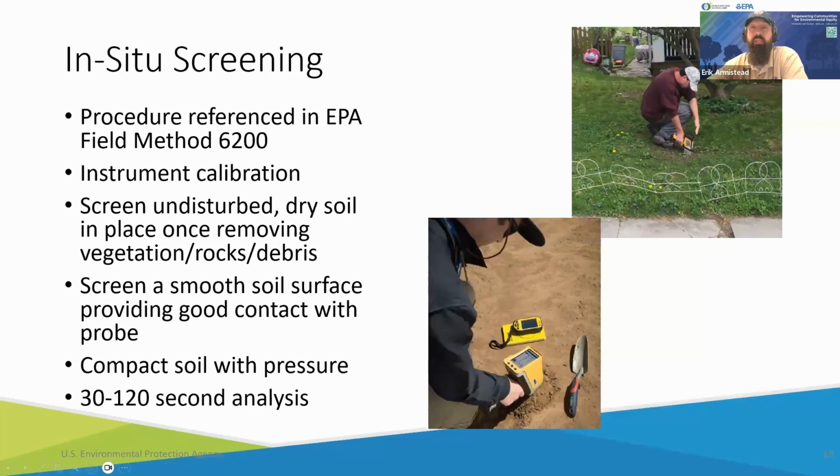And so in situ screening is really geared towards that emergency response, quick data side of things. So there you can basically take the XRF, which you can see in those photos, apply it directly to your sample location and get a result for how much lead is in that soil. There is a procedure documented in EPA Field Method 6200. It focuses on a much larger activity for doing soils, but there are a section or two in there that focus on the in situ screening. So while it seems you can just start it quick, there are a few steps you can take to make sure you're still getting quality data that it talks about there.